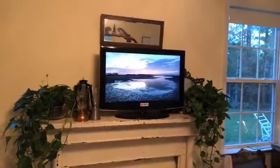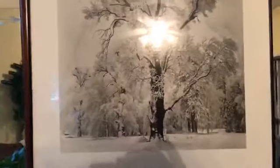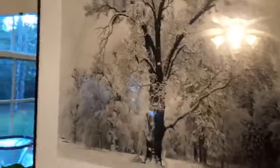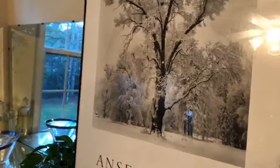But now, okay. Isn't that beautiful? We have been released from the law. So I'm going to mute that for a minute. This is an Ansel Adams photo I got yesterday. This is called hoarfrost. It looks like it's on a big oak tree. And it's an atmospheric condition that causes the moisture to collect on the colder branches of the trees.